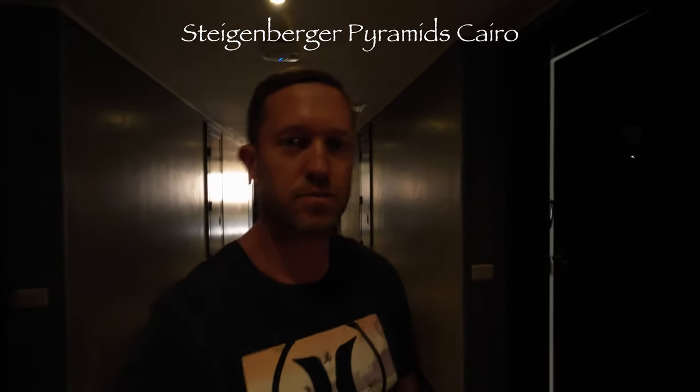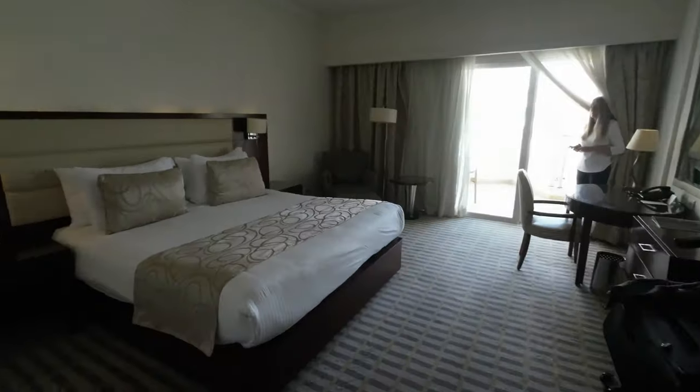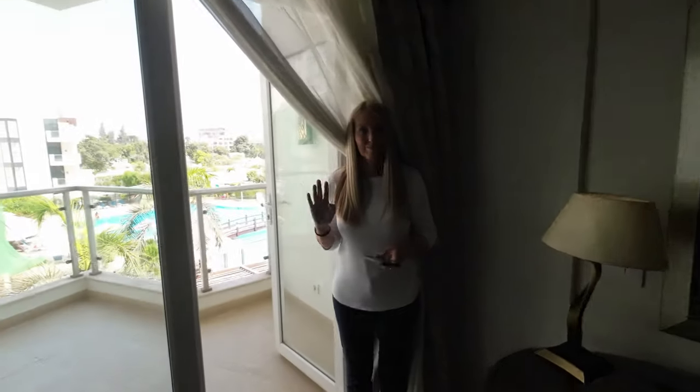At the Steigenberger Pyramids, and I'm going to give you a room tour. So this is the front entrance into the bathroom. We obviously have the two toilets, bath and shower, the main bed, which obviously has a TV.